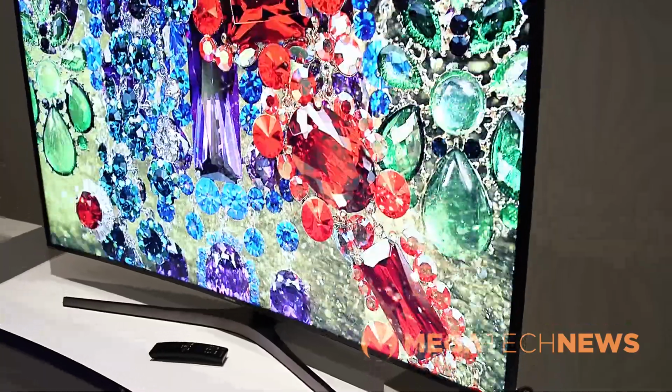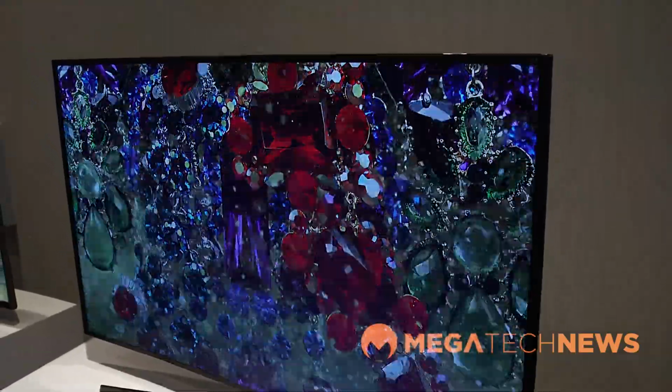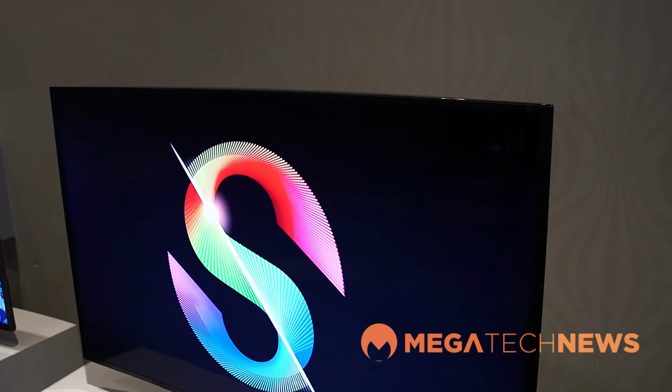The SUHD lineup from Samsung has the capability of producing 64 times more color and 2.5 times brightness. So more color gradation is going to give us a smoother grayscale. Also, the same colors that you would normally see that the director intended us to see.